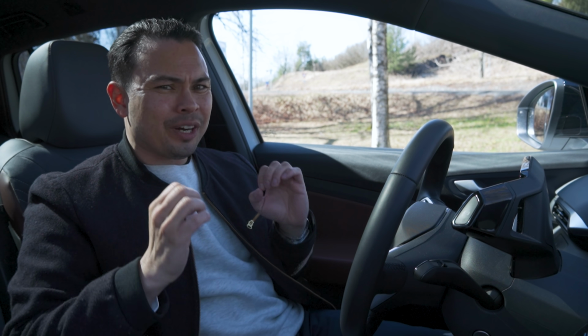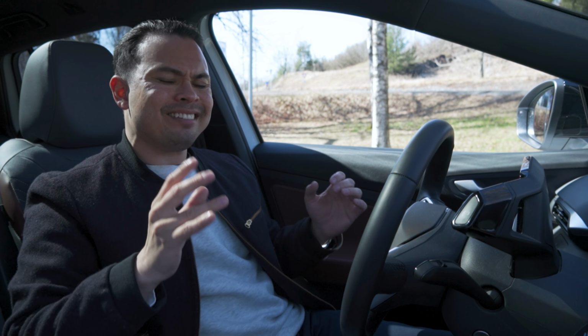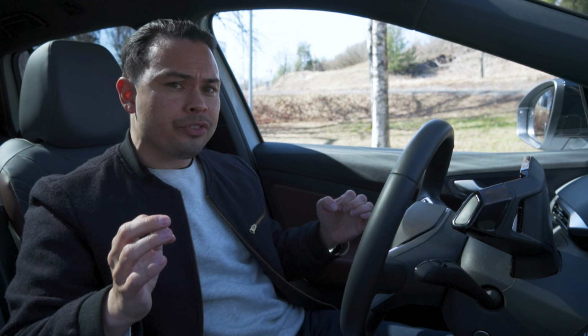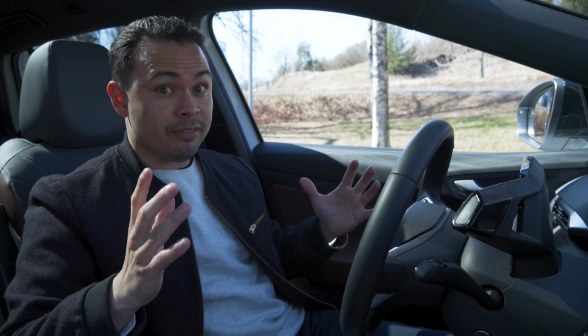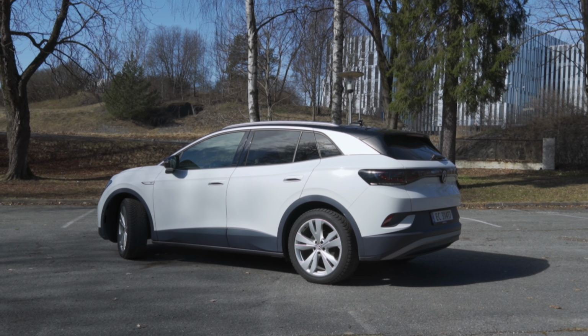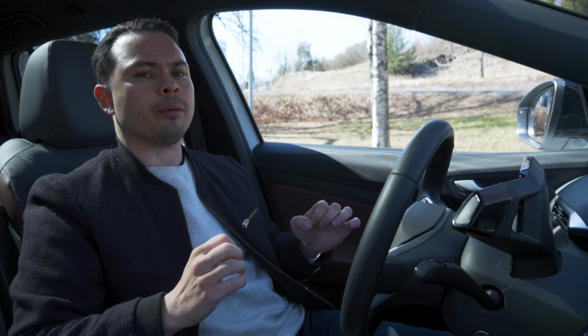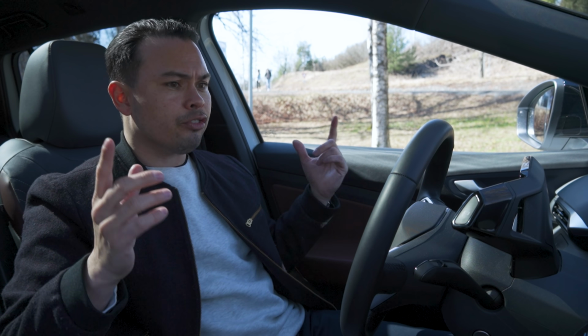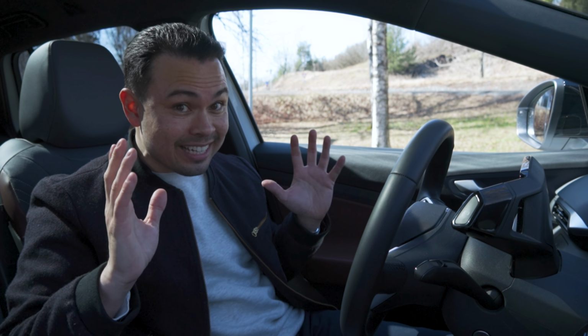Okay guys, so when it comes to pricing, the ID4 is extremely interesting, and I mean extremely interesting, and it basically sets a new bar, a new standard for what you get at a price point in an EV. So the 52 kilowatt hour version, the base with 343 kilometers of WLTP range, starts in Norway at less than 350,000 kroner. That is insane.